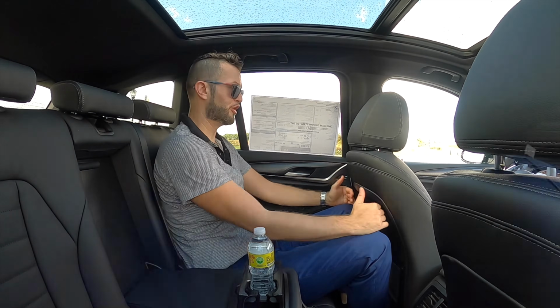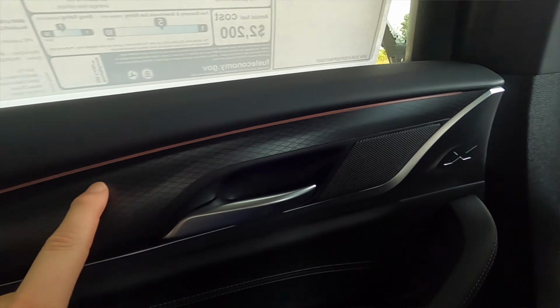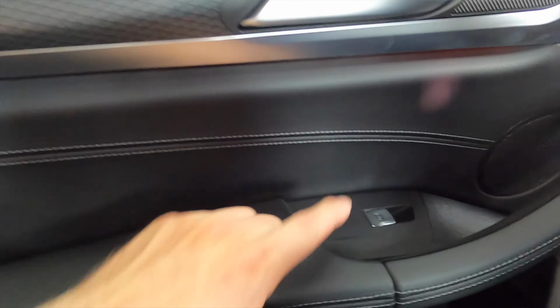For the back seats, I'm at 41.1 inches of headroom, 36.4 inches of leg room. At 6'3", I have a sufficient amount of space. The door panel gets the X badging. You get the ambient lighting with that aluminum around it. Soft for your elbows with the contrast stitching, one touch up and down.